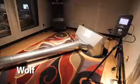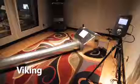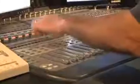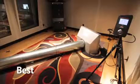This is the Wolf high speed. This is Viking high speed. Speed 2 Best.